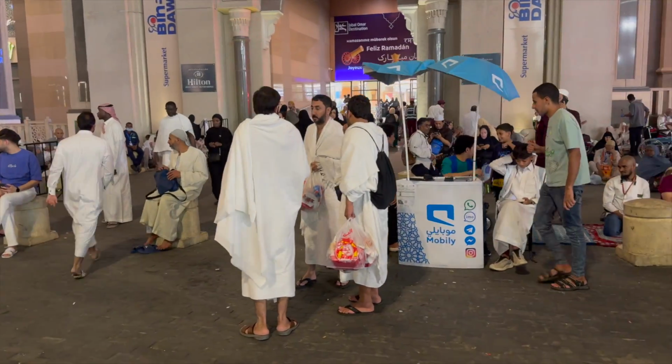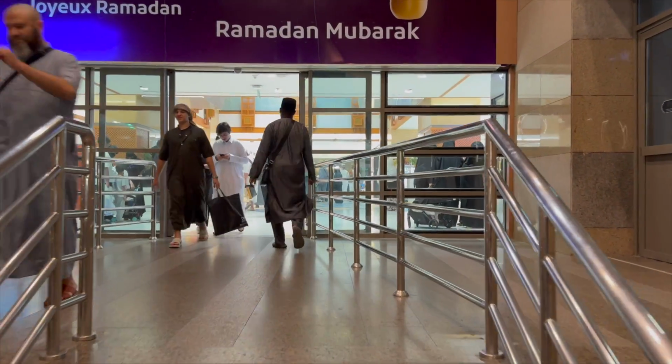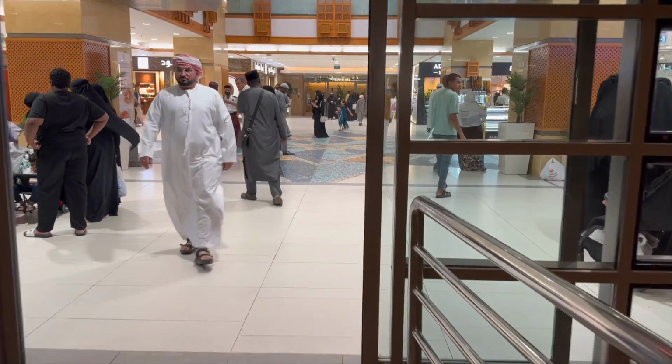So it's a bit crowded here, but just not as crowded as the other Makkah Clock Tower Mall. So I'm going to show you inside. We're going to do the same thing where we're going to go floor by floor.